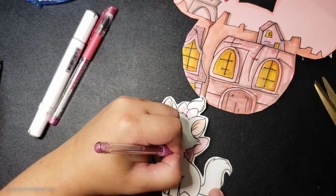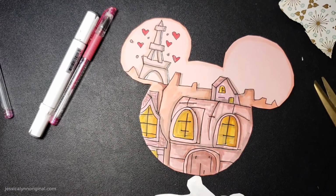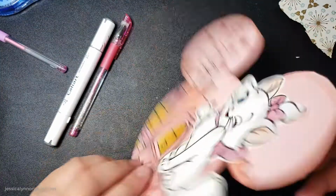And then what I'm going to do is I am actually going to go ahead and glue her right on. If you are going to laminate, don't use foam risers or any kind of weird glues that could melt out. You could find that it bubbles. That's why I use the tape glue when I'm creating these.